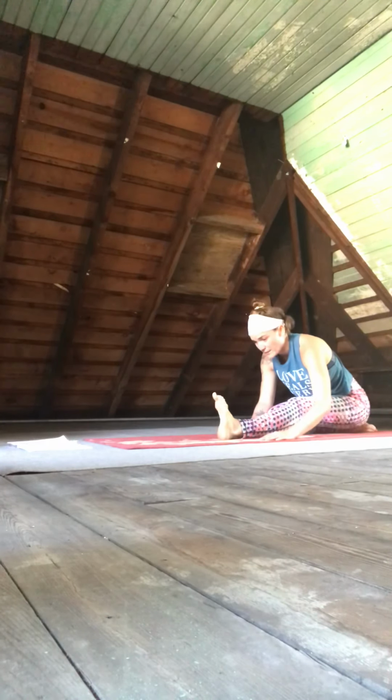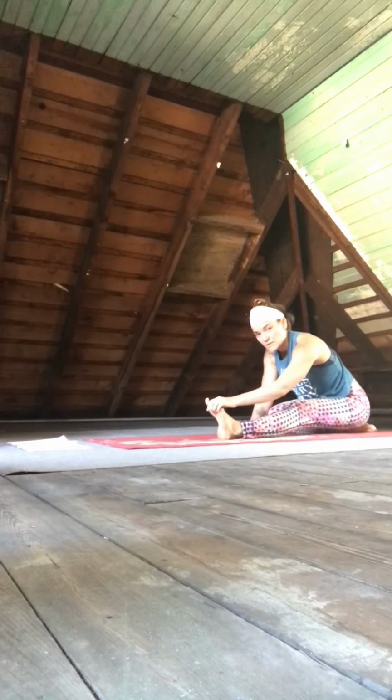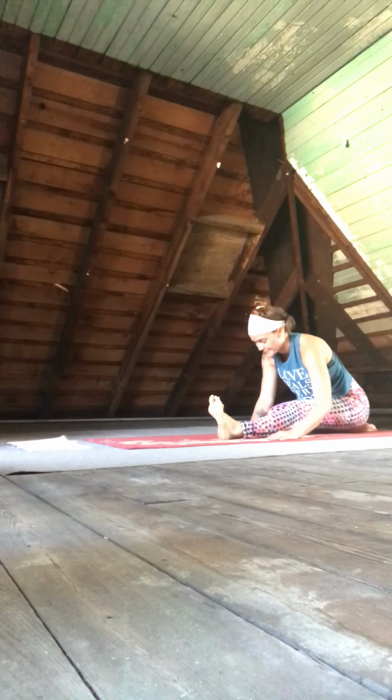Our toes are something that we often overlook in life. And in yoga, we get to gaze at them often. Maybe you want to offer your toes some love, whether that's through touch, gentle massage, or cleaning your nails. Maybe adding a little color.